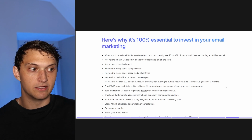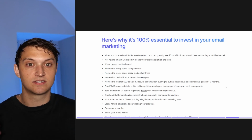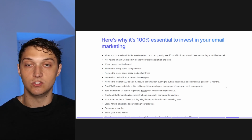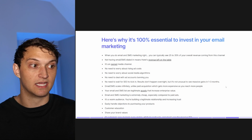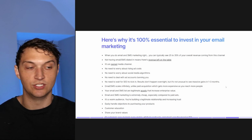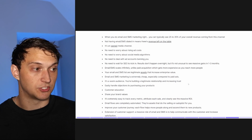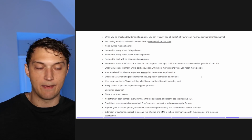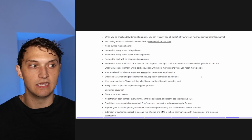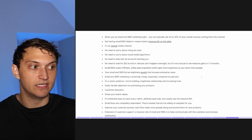Great thing about email is that it's an owned media channel, so no need to worry about rising ad costs, social media algorithms, dealing with ad accounts, any of that stuff, because you literally own your entire email list, and there's nobody else. There are no third parties. It's just you and the email list, and you can transfer it between platforms however you'd like. There's no need to wait for SEO to kick in. Results with emails don't happen overnight, but it's not unusual to see massive gains with email and SMS marketing in 1 to 3 months. Email and SMS scales infinitely, unlike paid ads.